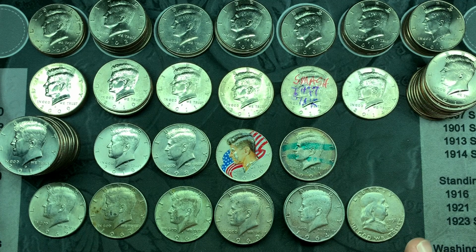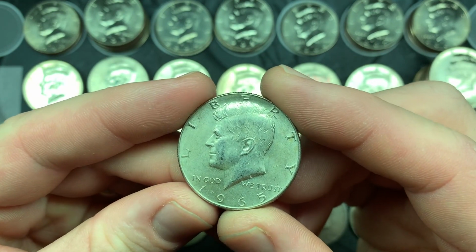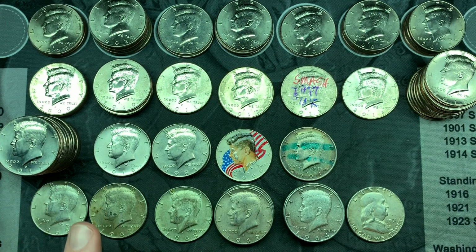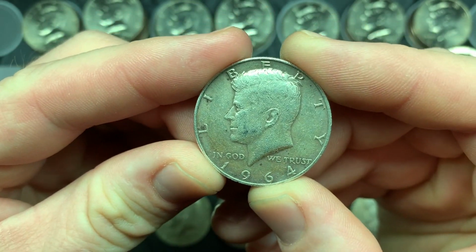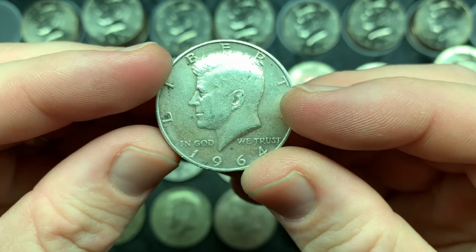Then we had a total of 11 silvers, and that's probably the best part about hunting 10 boxes all at once, is that you're almost guaranteed to get some silver. We had this 1965, which I think might go in the album. Don't know if I have that. I know I have the 67, the 68D, and the 69D, but I know I also don't have the 64 Kennedy. So this is going to go in the album for sure.